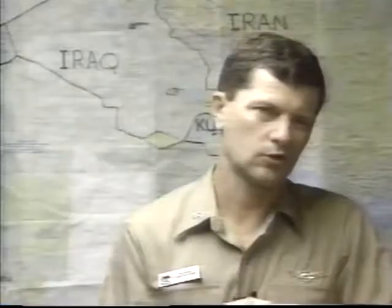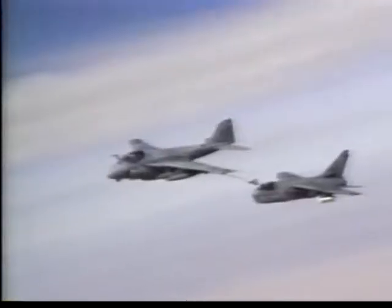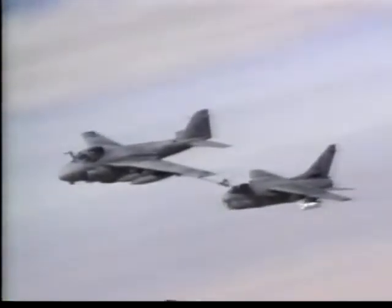We use our radar to target the target area, so it doesn't hurt us that badly. We can be a little more accurate if we can use our FLIR for detection and ranging, but the weather really doesn't affect us that much. The weather only hurts us getting our strike groups together. The A-6 also flies the tanker mission on occasion.